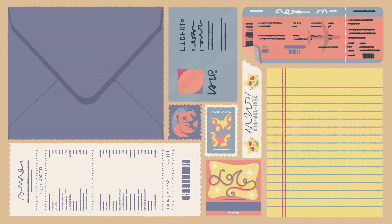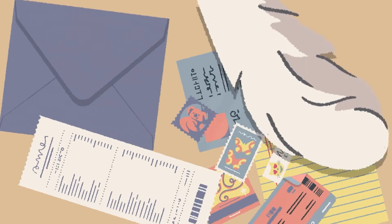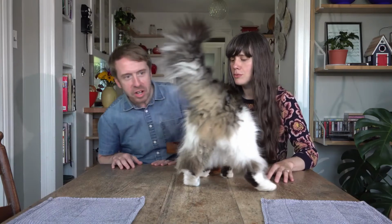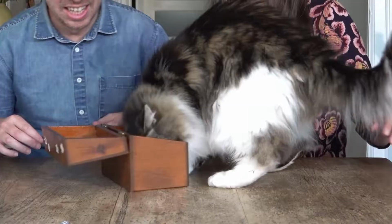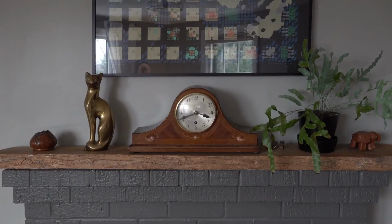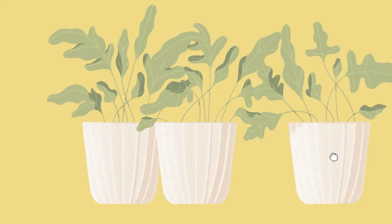Oh yeah, there's also this cat that will show up and make a mess of your tidy work. I think we almost got this sorted. Oh, hey! Rocky! We took inspiration from our cat. And we looked to the items and objects in our own home.